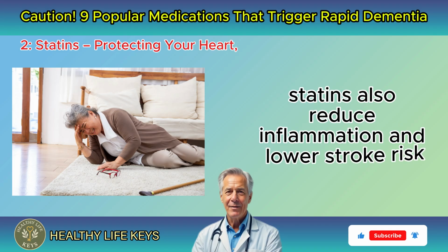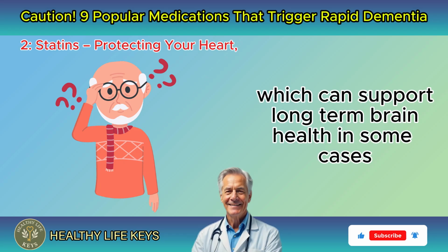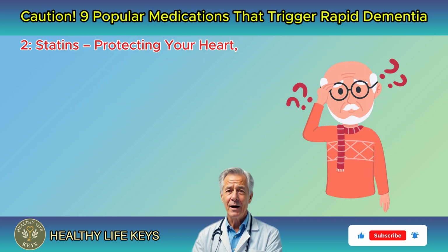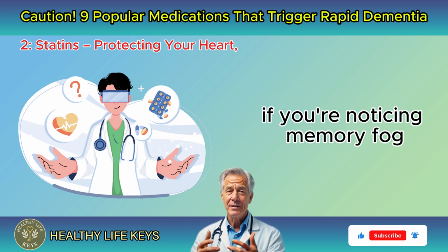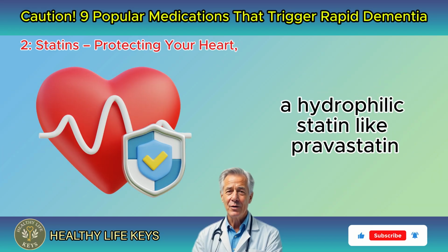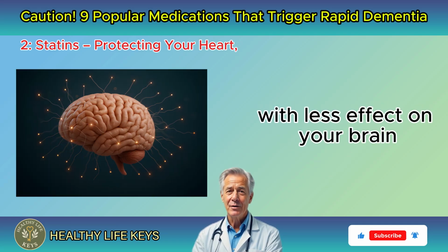However, statins also reduce inflammation and lower stroke risk, which can support long-term brain health in some cases. That's why this issue is complex. If you're noticing memory fog, talk with your doctor. A hydrophilic statin, like pravastatin, may offer heart protection with less effect on your brain.